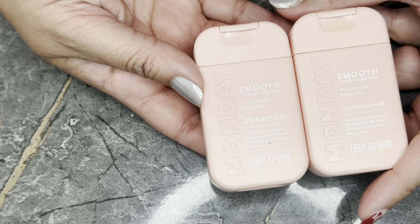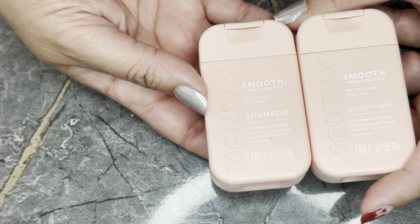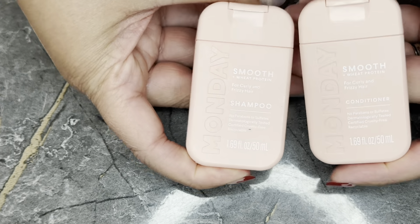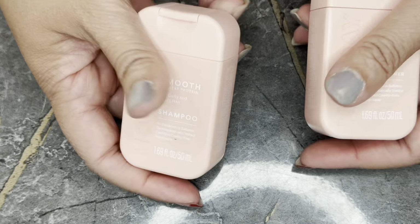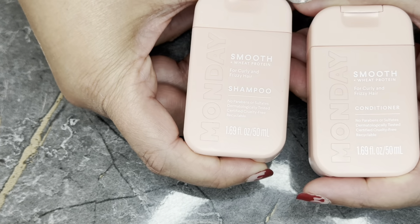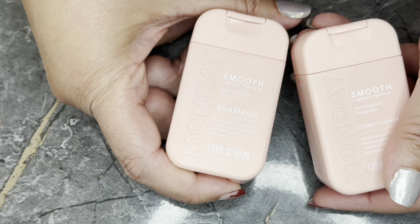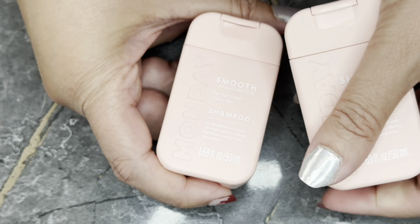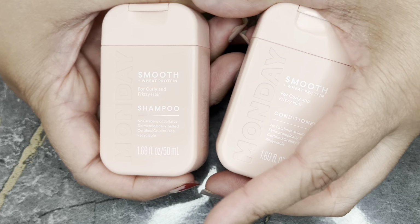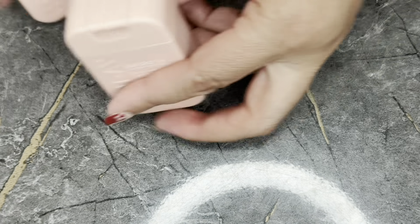Next we have from Monday. This is the Smooth Wheat Protein Shampoo and Conditioner. These are its travel sizes. These do retail for $3.49 each. I have tried shampoos from Monday before. Not this one, but another one. And the formula was fine. It's just these bottles are hard to squeeze for someone with mobility issues. You know, squeezing is difficult. Think you need to change your packaging.